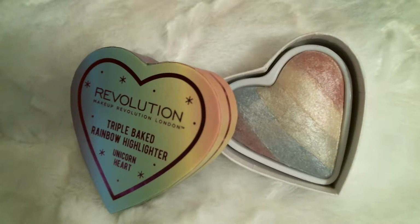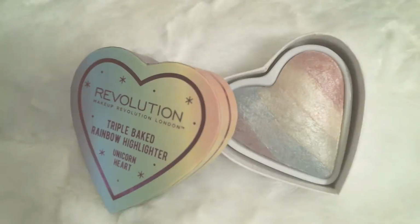Okay, my next YouTube Made Us Buy It is the Makeup Revolution Triple Baked Rainbow Unicorn Heart Highlighter. So the person who recommended this to me was Tati. She did a video on Unicorn Makeup Tested. She instantly just put this on her shoulder, and it was so glowy, so bright, and I'm like, yes, need. $7, and I could not think of a better highlighter.